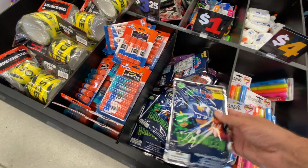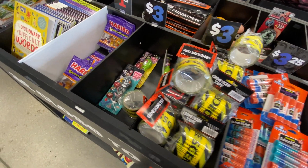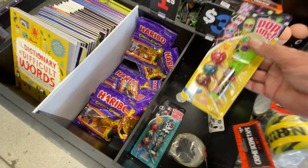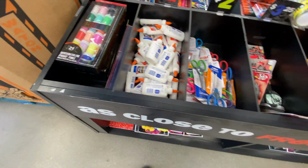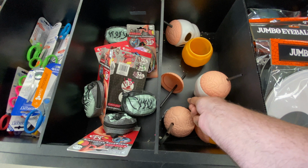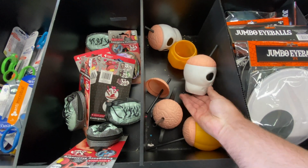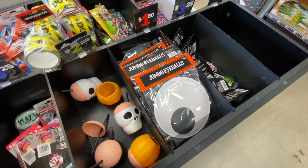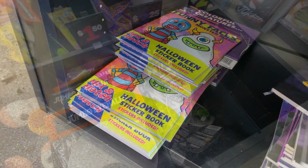And the front display here has an odd assortment of little Halloween gifty things, little fun things, but also mixed in everywhere are little odds and ends of school supplies. So hopefully they might fill it up a little bit more with Halloween. Not really sure, but they've got quite an assortment of goodies, like this little cup with a brain sticking out of a skull. Another version here with a bat, not quite the same effect. Got some jumbo eyeballs and of course a hacky sack.